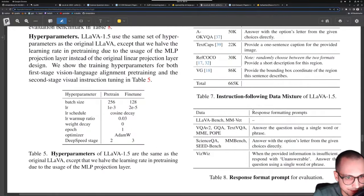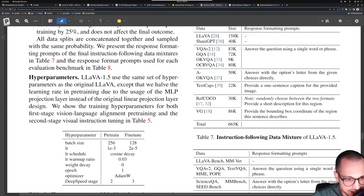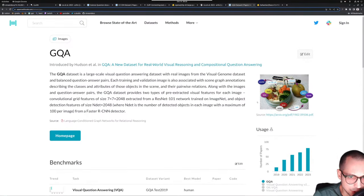Look at this. Here, this is the second paper, but it says the data mixture for LLaVA 1.5. And here is the exact mixture of data that this was trained on. So you have VQA V2, GQA. These are all different types of visual question answering variants. I have GQA pulled up here again. So here is the GQA data set.